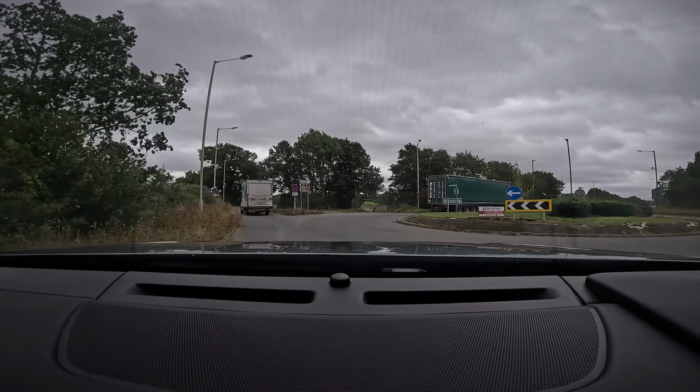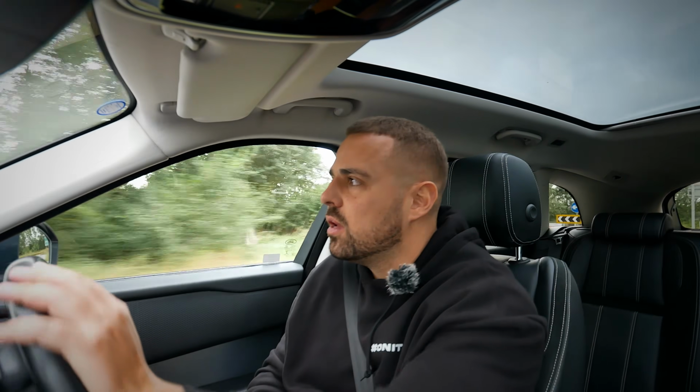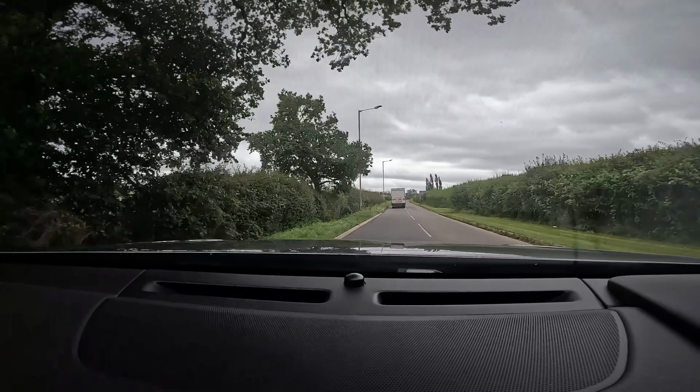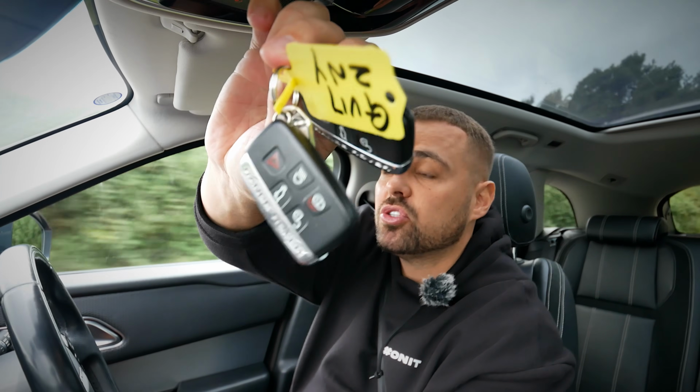Right, so we are turning left onto Galley Lane, which is where our little route is for videos. We'll let this van just head off up the road. We'll slow right down and do a quick hashtag key check. There we go. It is just the usual Range Rover key, by the way, Land Rover key.